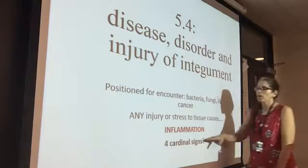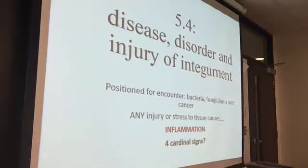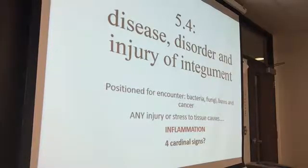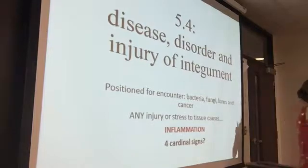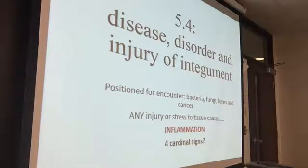The four cardinal signs we mentioned were redness, heat, swelling, and pain. So whenever inflammation is going on, we're going to see those four things. What will change is how much of those, right? So if you cut yourself deeper or damage more tissue, you clearly get more redness, more swelling. But it's going to be those four things. Redness, heat, swelling, and pain.